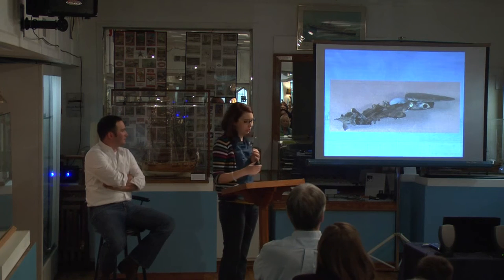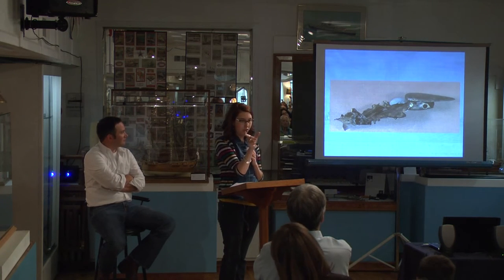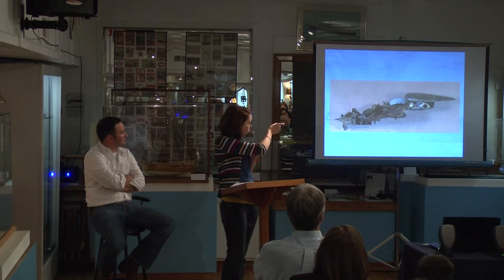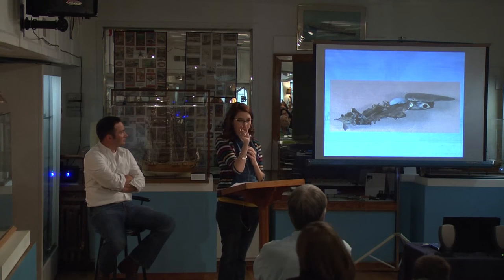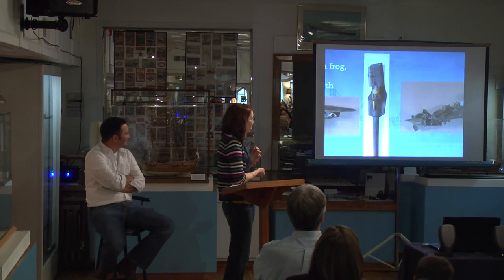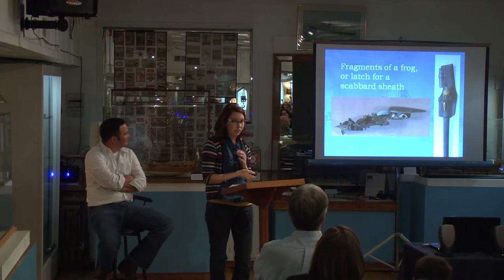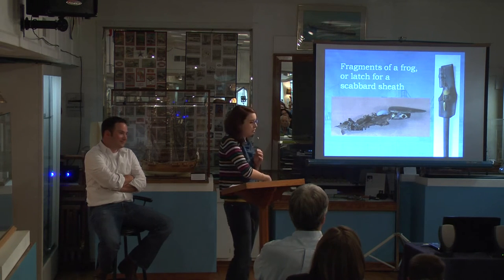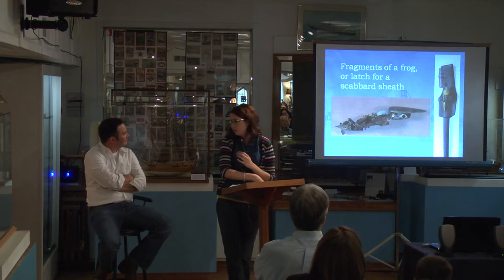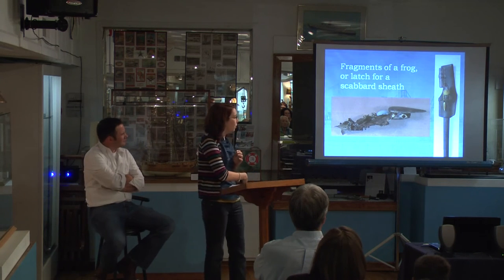It's very small. I'm sorry, I should include a picture with the scale. We're looking at something that's about this long, and then that small triangular piece is about that long. This is actually part of a frog that would have held your bayonet to a belt.